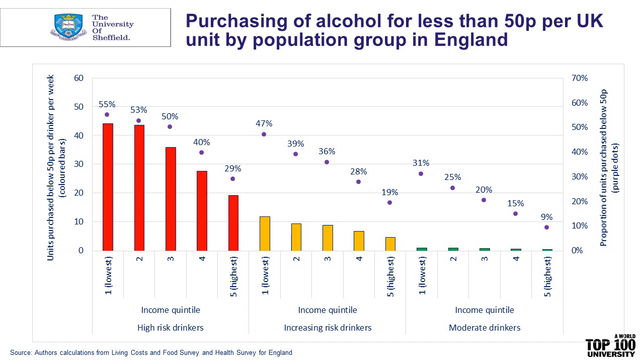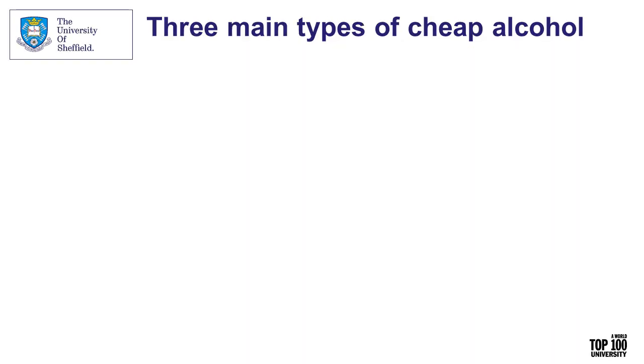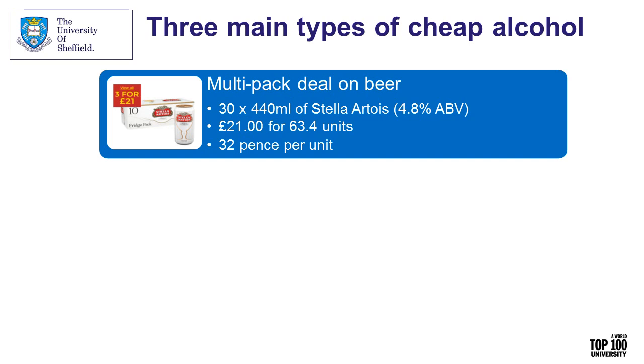So what are the cheap units that high-risk drinkers are buying? Well, there are 3 main ways to get cheap alcohol in the UK, and all of them involve shopping at supermarkets, where prices are much, much lower than in pubs or restaurants. The first option is you can buy big multi-packs of beer or cider. And the example here is a fairly standard special offer, where a supermarket was selling 30 cans of Stella Artois at just 32 pence per unit. That's 63 units, so enough to go way over the high-risk drinking limit, for just £21.